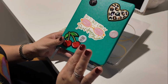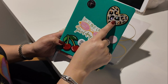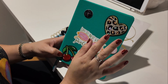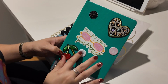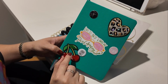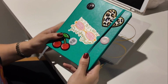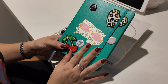I chose this teal color just because it was colorful and fun. And I got this patch from Hobby Lobby. This guy was from a Be Happy box, the Go Wild. Not Go Wild. What the heck was it called? I forget. Something Wild. Be Happy box. And then again, those bubble stickers from Teresa Collins. And then this sticker here, this die cut, was from Roots and Refuge, one of their sticker packs that they came out with a while ago. But like I said, the idea was for me to have a space.